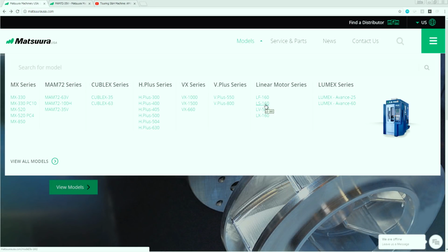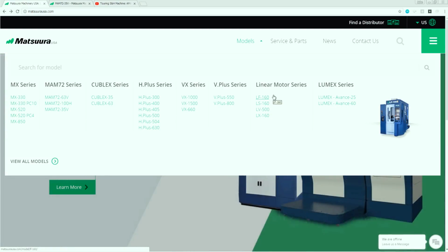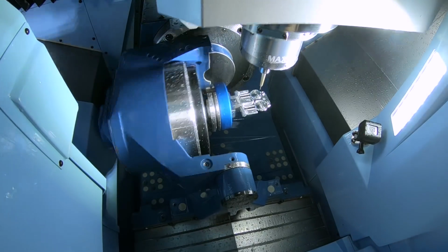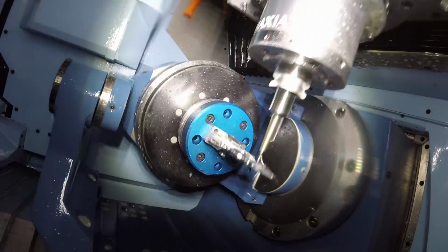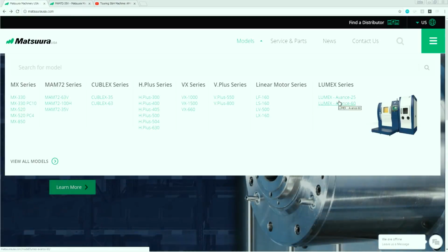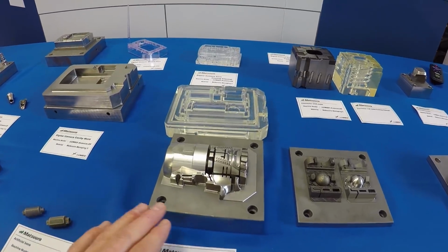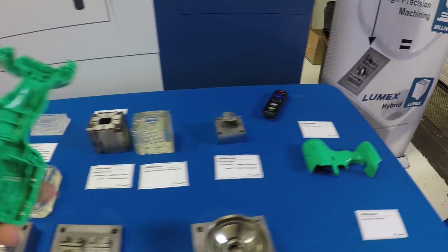And then the LF are the linear motor machines, kind of like the MX or the MAM, but instead of traditional ball screws, these use linear motors, so they're insanely fast. These machines have 4,000 inch rapids and 46,000 RPM spindles, really a separate league of machine. Finally, in a separate line, Matsuura has a hybrid machine. They're doing sintering 3D additive, where they build up very small layers of a number of microns, come in, machine it, and then add more onto it.